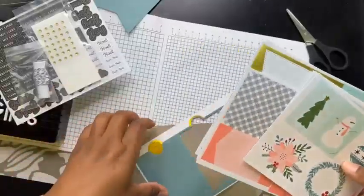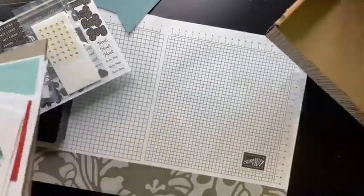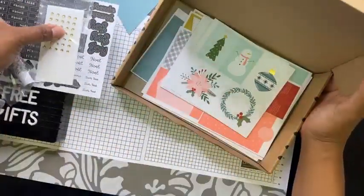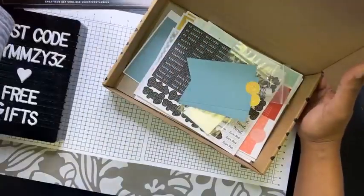Now, if you come to my Stampin' Bingo, I do love these kits, but I also like to design stuff as well. So I'm sure I will design a couple projects for you to create using the products in your kits. So there's the first one.